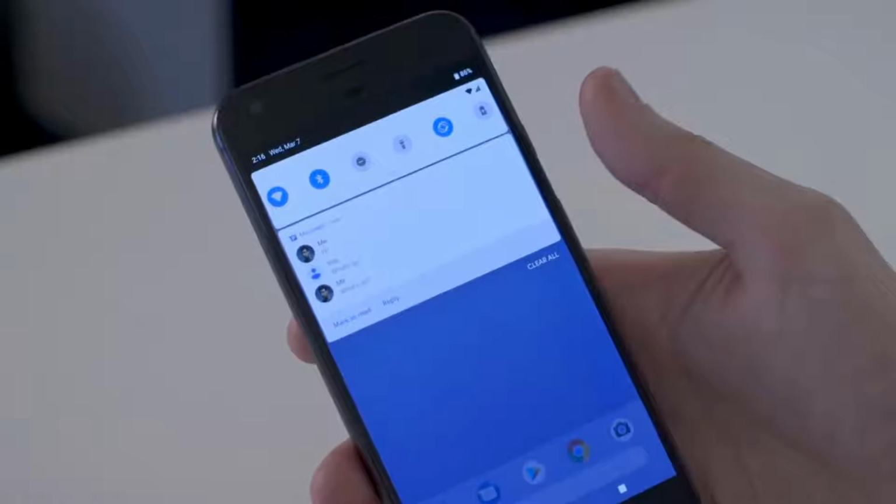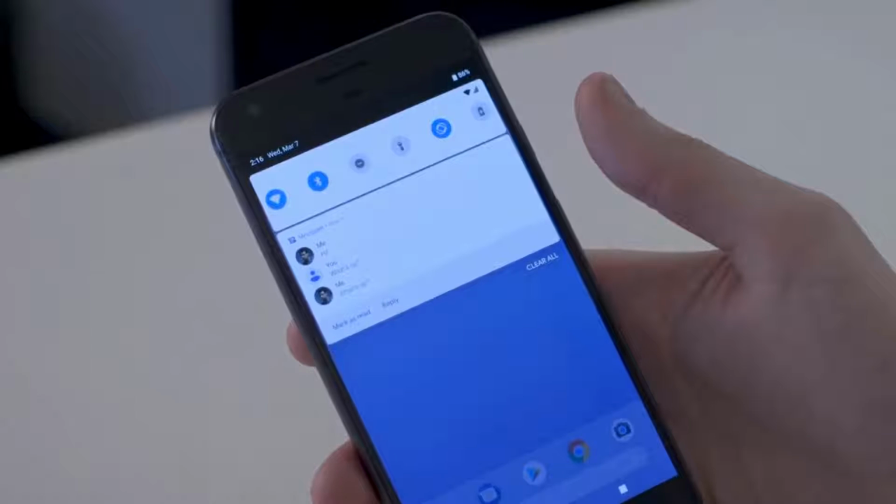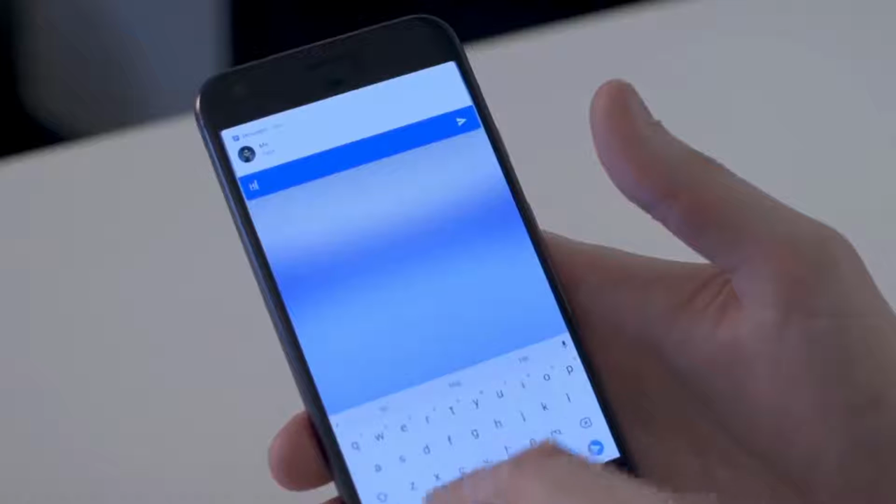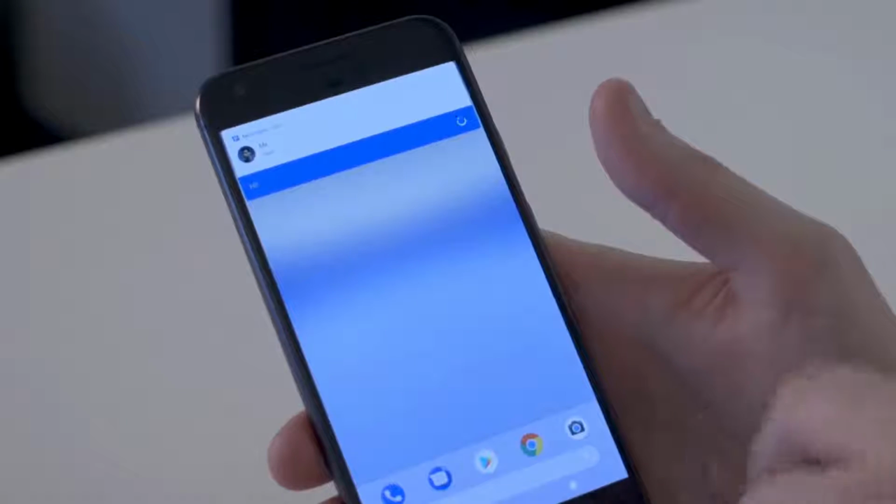Google's also updating how messaging works in Android P. You'll be able to see the last few messages in a conversation directly from the notification, so you can remember what you were talking about, and you'll be able to respond directly inline in the notification. Google's also adding support for smart replies, like the ones that it's featured on Allo or Gmail, directly from the notification shade. So a couple responses will pop up, you'll be able to tap one and go directly from the notification, as well as stickers and images directly inline.